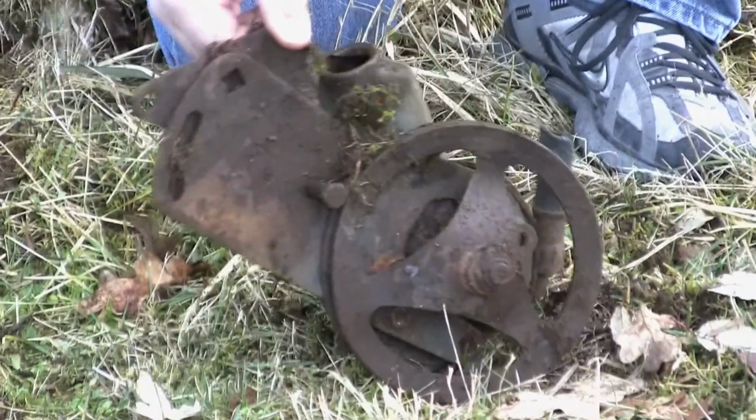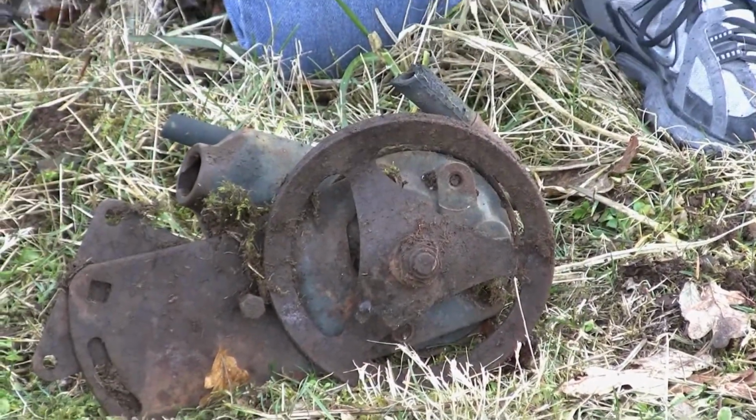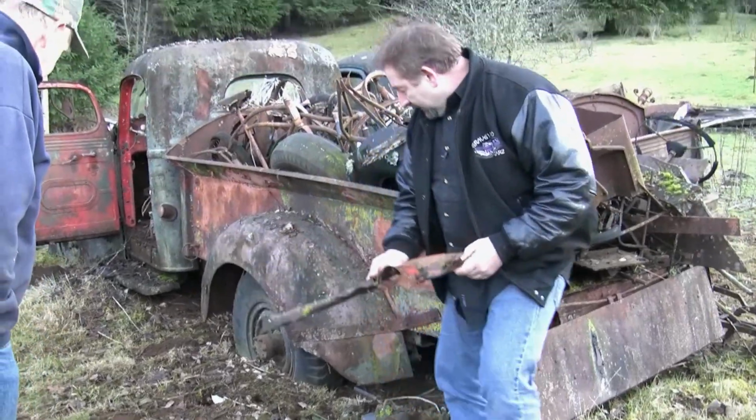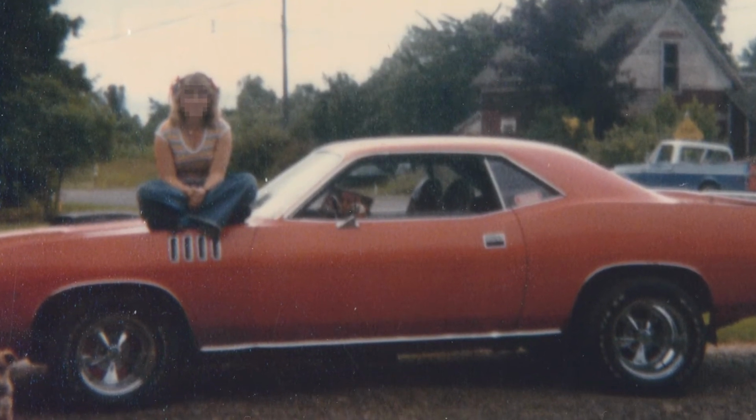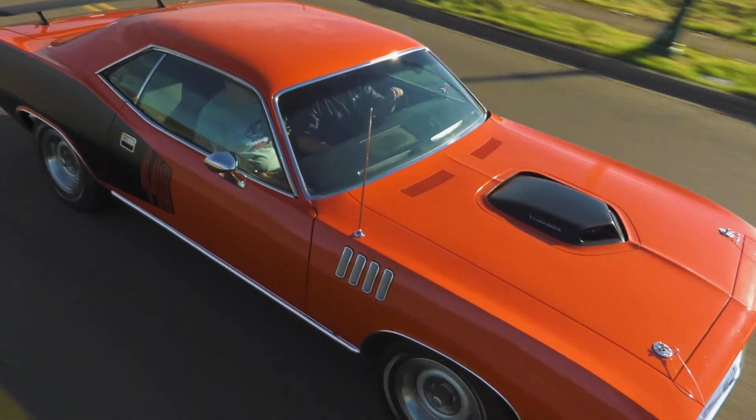Mark found the power steering pump off the small block and the lower core support for it. Been sitting there for 30 years. But we were able to trace that car back to when it was only 2 years old. And I think that had we continued to dig, we might have been able to find the original owner.